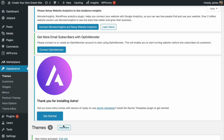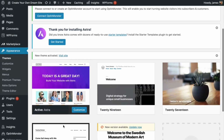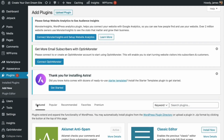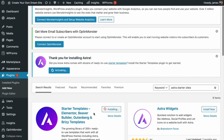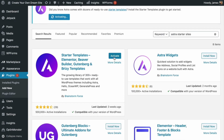Okay, awesome. So the theme is now activated, and now we're going to install a plugin which comes with this theme. So by installing this plugin, we'll be able to easily customize our theme. So to install that plugin, let's go to Plugins, and then click on Add New. Now search for the plugin called Astra Starter Sites. So here it is right here. So we want to go ahead and click Install, and then click Activate. So the plugin is now installed.